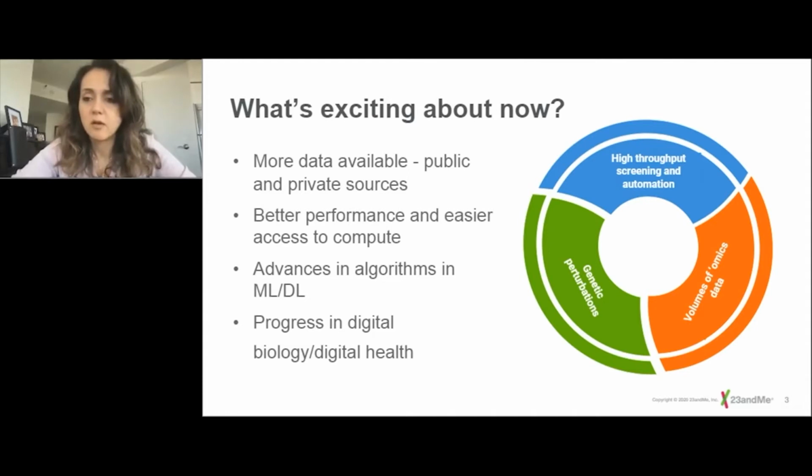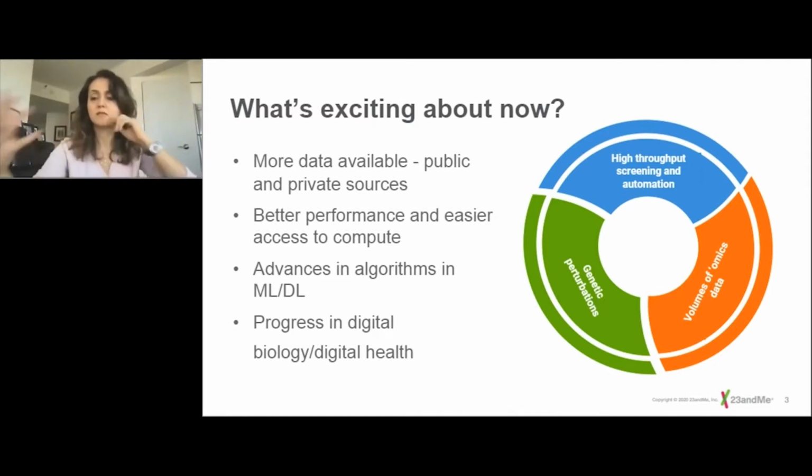The high throughput screening and automation that produces a lot of data, cellular data, phenotypic data. A lot of companies are using these technologies to produce data. And then there are large volumes of omics data: proteomics, genomics, metabolomics, lipidomics. And then there are the genetic perturbations. I've worked at a couple of places where the goal is to perturb cells or microbes, perturb their genetics so that you get a different outcome. You create a new chemical. So there have been a lot of advances in the past decade or so, even in the past 5 years, and very specifically in the past year, scientific and technological advances that are making this time very exciting.